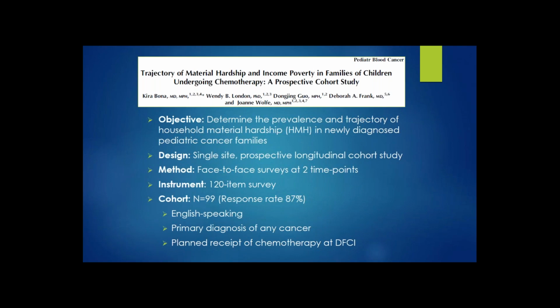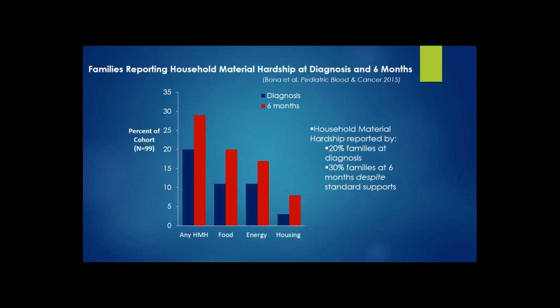Their child had to have a primary diagnosis of any cancer, and they had to have planned receipt of chemotherapy at Dana-Farber so that they could complete the follow-up survey. And I will note here that this means that we excluded families of children who were only going to have surgical resection or only receive radiation therapy.